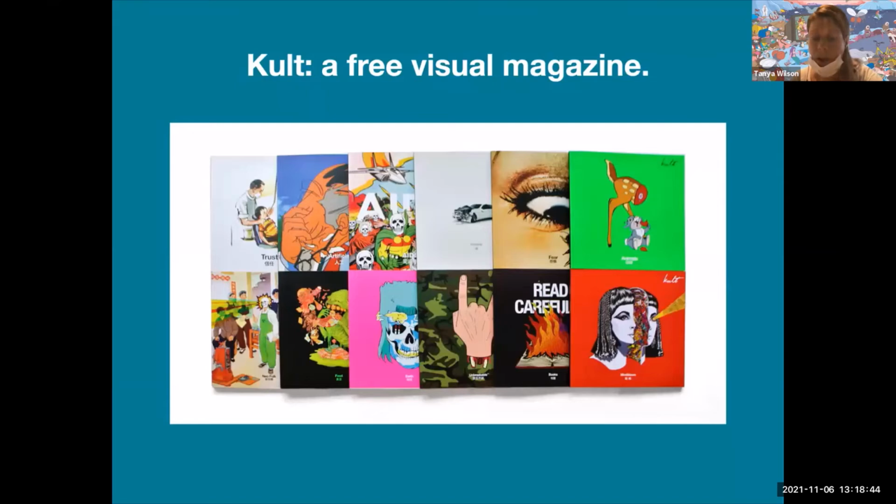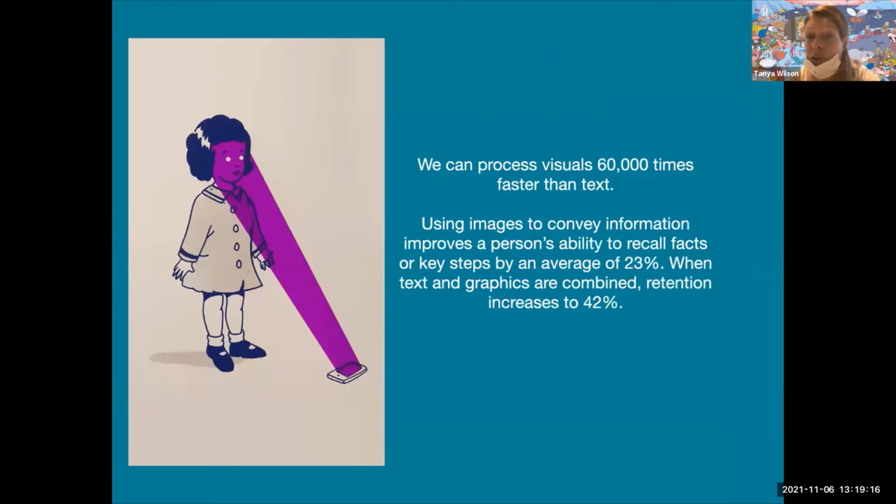At the same time, we started doing this free visual magazine called Cult that we produced about, I think, 14 issues. And what was amazing about this is we actually gave every issue away for free. And again, we started building this network, and it meant that we never had to pitch for work. We always got clients coming to us because they wanted to use this kind of visual language for themselves. And what kind of clients were they? Well, it was really interesting brands like Nike, Facebook, Netflix.